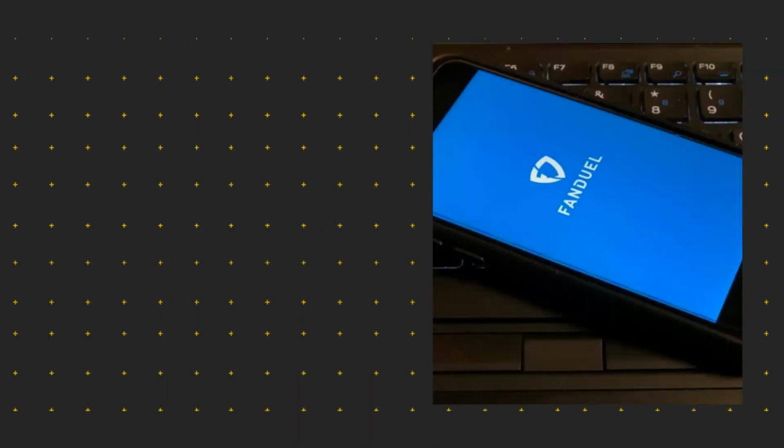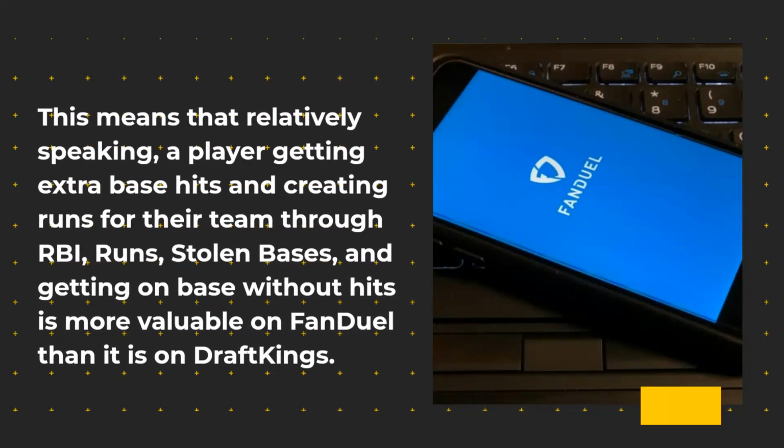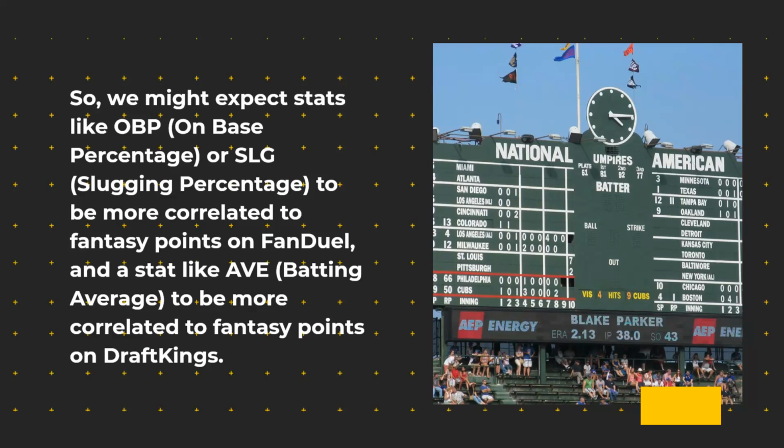This, as well as some of the other differences, mean that, relatively speaking, a player getting extra base hits and creating runs for their team through RBI, runs, stolen bases, and getting on base without hits is more valuable on FanDuel than that player is on DraftKings. Instead, a player with a lot of singles would have a relatively higher value on DraftKings. So we might expect stats like on-base percentage and slugging percentage to be more correlated to fantasy points on FanDuel, and a stat like batting average to be more correlated to fantasy points on DraftKings.